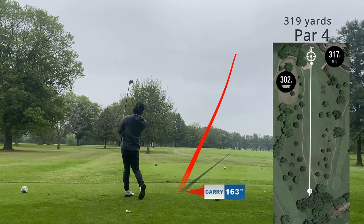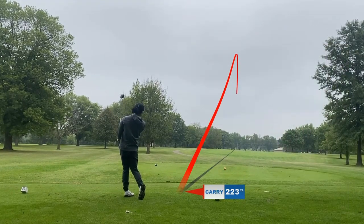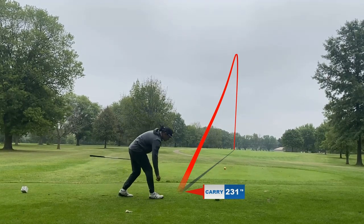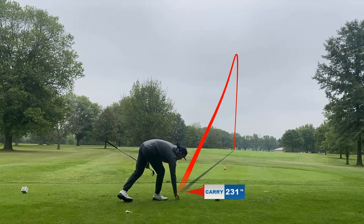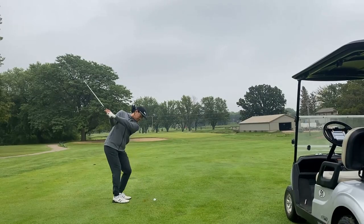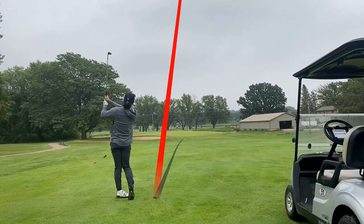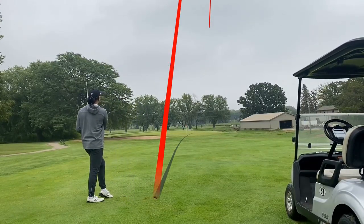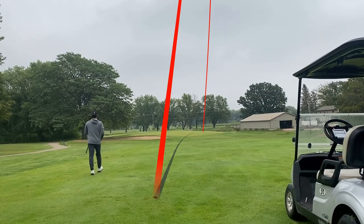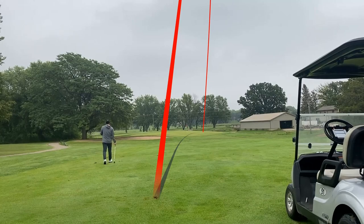319 yard par 4. There's danger around the 300 mark, so I didn't want to hit driver in case it rolled out. So I hit a 3-wood. Leave myself about 81 yards in, so I hit a little sandwich, pushed it to the right. But I did land pin high, but I left myself a difficult putt, because this green slopes towards the front.